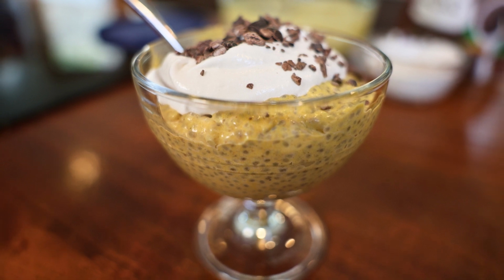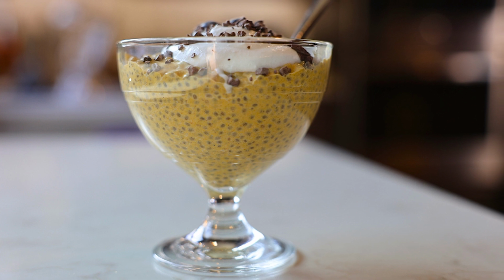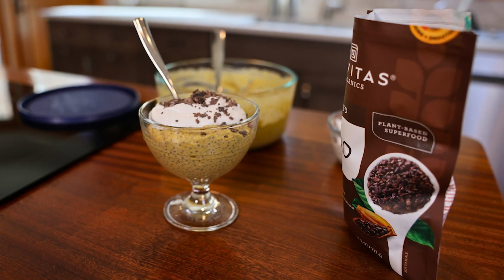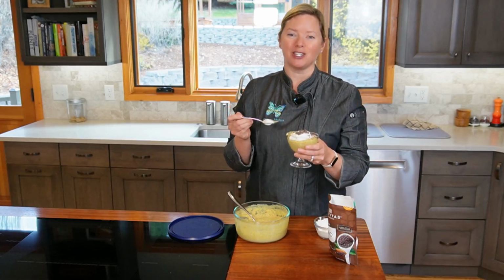And when you're talking about trying to find treats that also support your health goals, have so many nutritional benefits, this one ticks all the boxes. So I hope you enjoy this pumpkin pie chia pudding as much as I do.